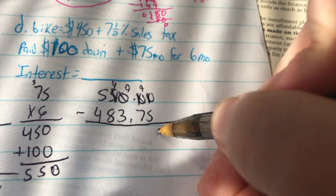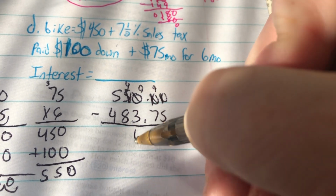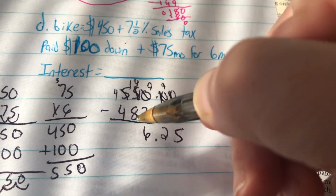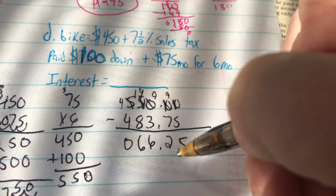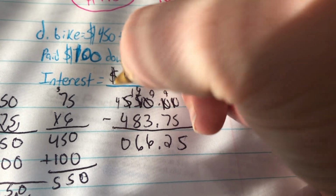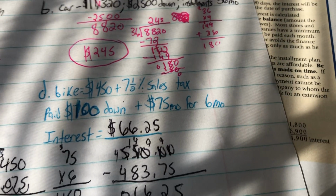10 minus 5 is 5. 9 minus 7 is 2. 9 minus 3 is 6. Gotta borrow again, make that a 4, make that a 14. 14 minus 8 is 6. 4 minus 4 is 0. So the amount of interest they paid was $66.25. Okay?